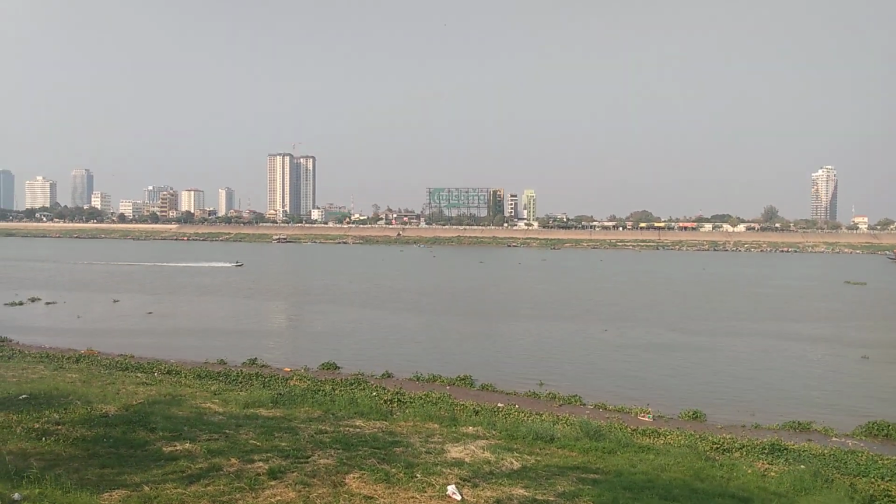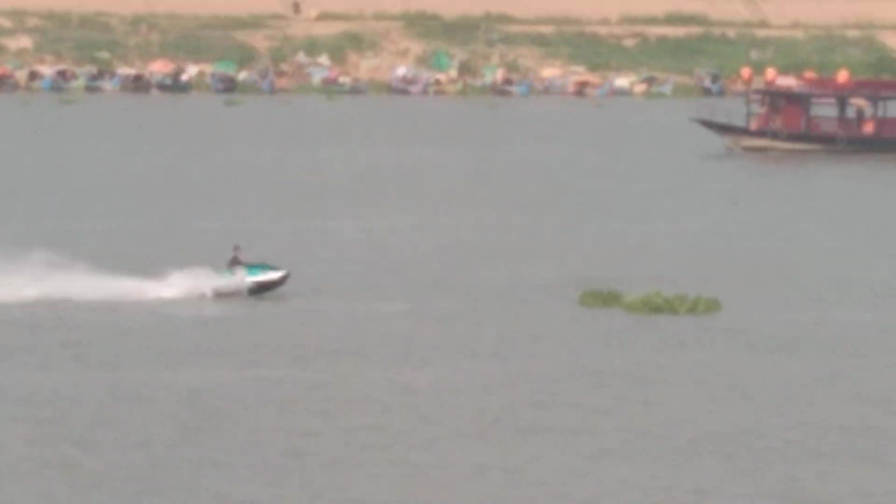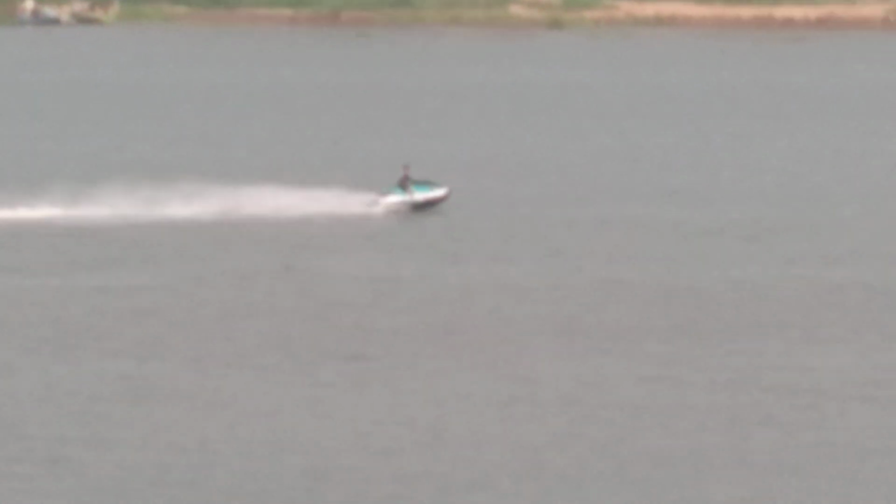Oh, geez, somebody's actually got a jet ski, you guys. First time I've ever seen a wave runner here on the river in Phnom Penh. So, it's pretty neat.